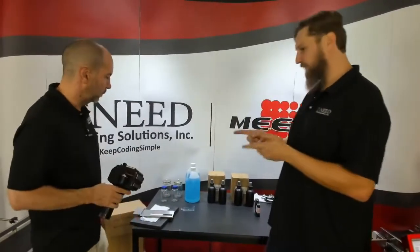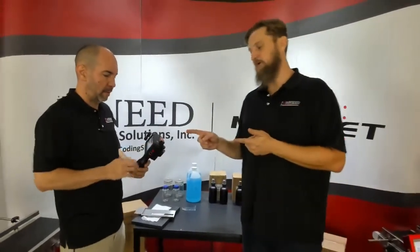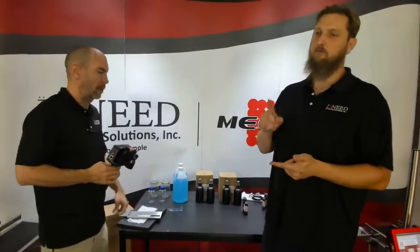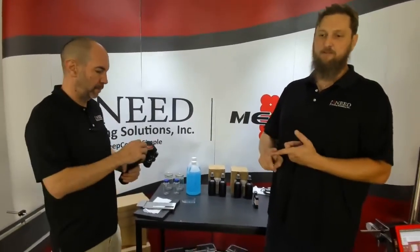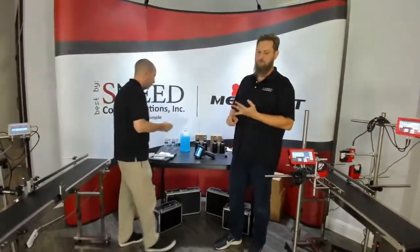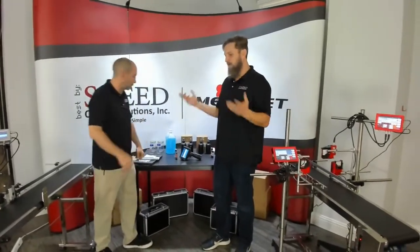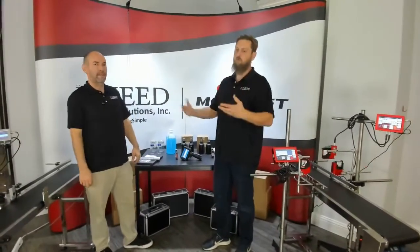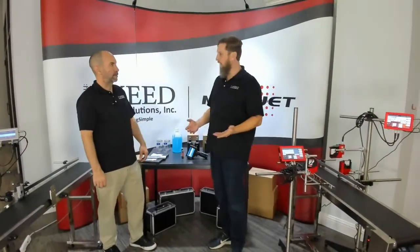Well, I think we've just about covered most of the things with this. So again, folks, this handheld printer, we see it a lot for folks in startup businesses that don't have full automation, but it's not limited to that. We also have co-packers and full industrial scale manufacturing businesses that use it for repack and recode. That's where you have boxes or things that are printed incorrectly and you need to reprint them. A lot of times you're having to run them back through your conveyor to reprint them because that's where your only coder is. But with this, you could go out to the warehouse on the pallet.